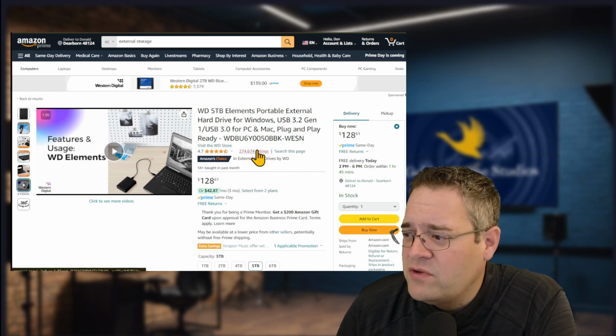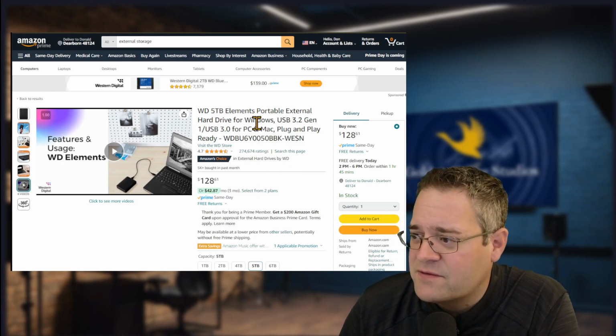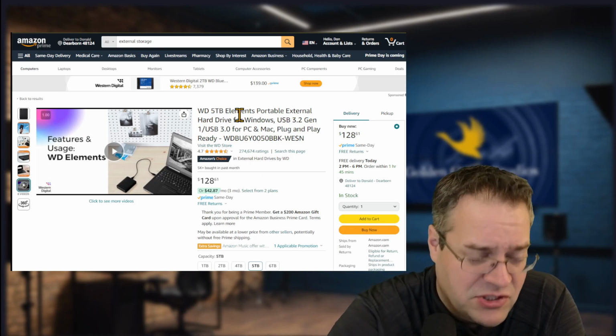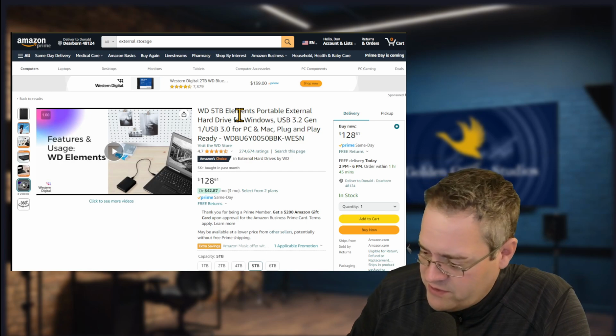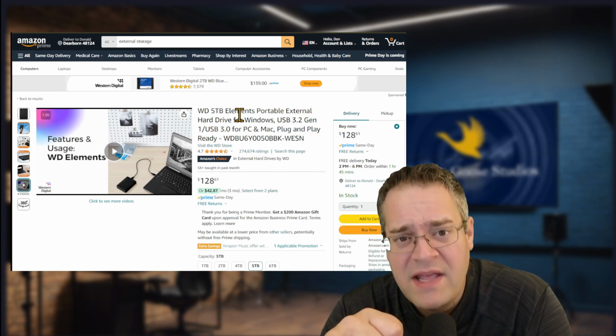So whichever one you look for, whether it be the one I have or you pick one up like this, it's $128 for 5 terabytes. I told you this one was 4, so it was a little bit cheaper. This one was 2, so it was even cheaper. And what do you look for? Get 2 of them. You need to get 2 of them.